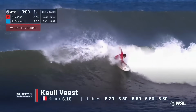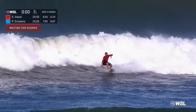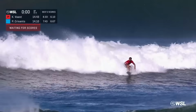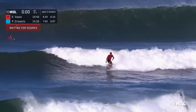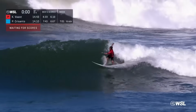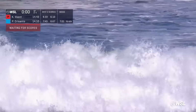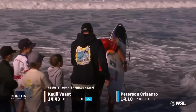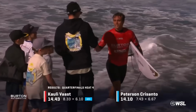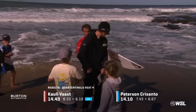He's up again, and both these competitors looking to break into the semi-finals of a Challenger Series event for the first time. But it's going to be Kauli Vaast who's going to get the edge here, even with the fall on that final ride. Big, powerful unit, and the barrels will just... Yeah, he'll be licking his lips to get a chance at that. So this is a huge result to get through this quarterfinal.